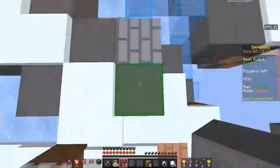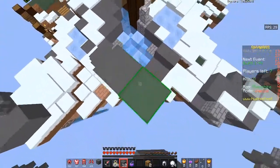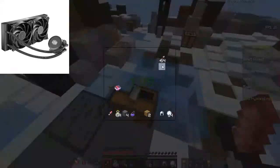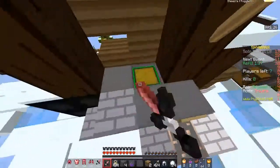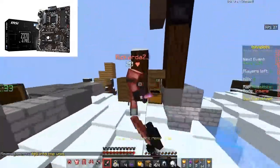My 8700K setup was this. The 8700K, of course. What did you expect? Something different? Always judge a book by its cover, guys, because that's how you do things in life. I got the Master Liquid Lite 240mm AIO, a Z370 motherboard, because Intel won't get their act together and enable backwards compatibility.